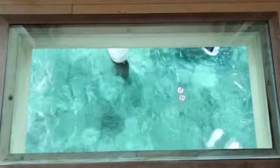Another fun element is the viewing glass in the room, which makes for an interesting observation deck. I would also highly recommend carrying your own full face snorkeling mask, as it offers a 360 degree view, and also water shoes, which are extremely helpful to avoid being cut by the sharp corals.